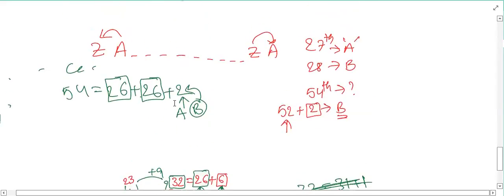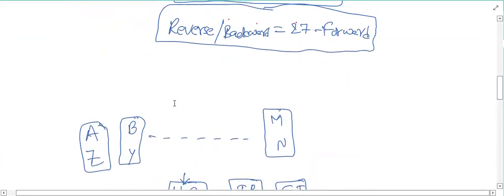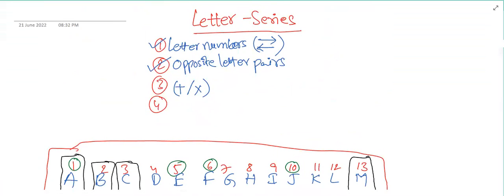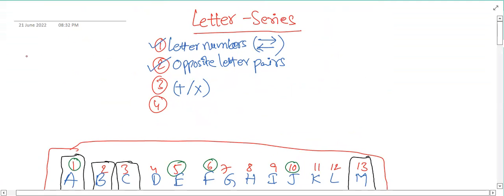So this is the third point which is necessary for letter series questions. Sir, when will we know which number we should multiply by which letter? They will give that. That thing we'll see in the series questions. When we are solving questions, suppose a series of letters is given. Here it is +1, here +2, here +3. Then somewhere you have to do +7 also, +9 also, right?